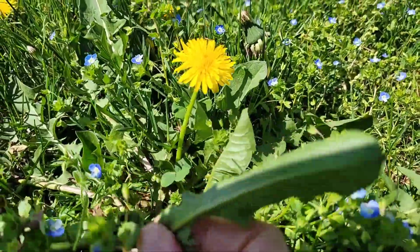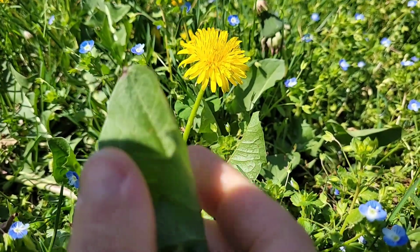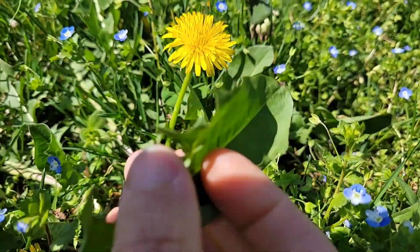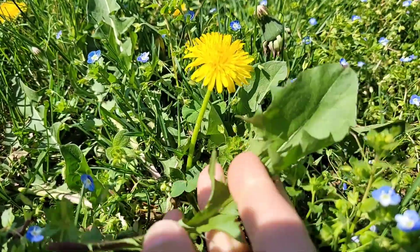So it's a little bit late to pick the leaves to eat in salad because they do get much more bitter once the plant is flowering. So here's the leaf. I would do it anyway because I am pretty good with bitters.